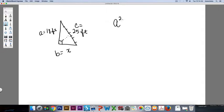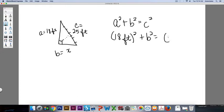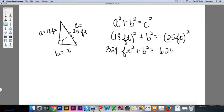So here's the Pythagorean theorem. A squared plus B squared equals C squared. I know what A is. It's 18 feet, so I substitute that in. I don't know what B is, but I know C is 25 feet. Let's do the math and square it. 18 times 18 is 324. Feet times feet is feet squared. 25 times 25 is 625. Again, feet times feet is feet squared.